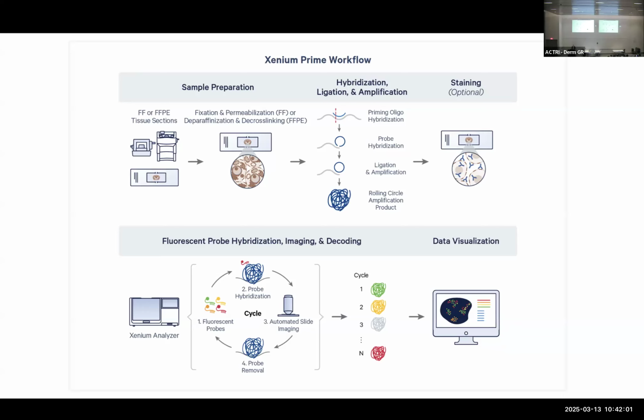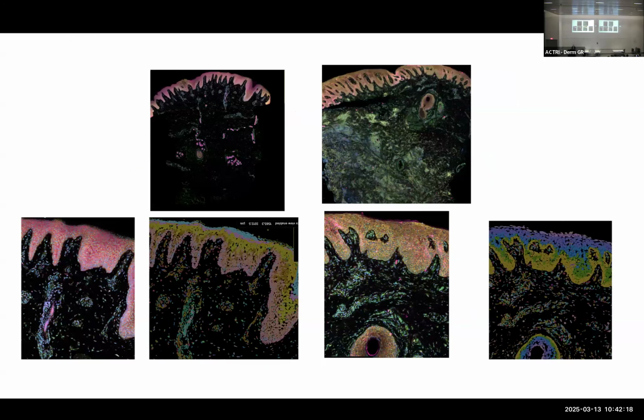One downside is it takes forever to do a slide. So I have this machine. The machine's incredibly expensive, and I have it running 24 hours a day, 7 days a week, because it takes about 6 days to run 2 slides. It produces these very beautiful images.